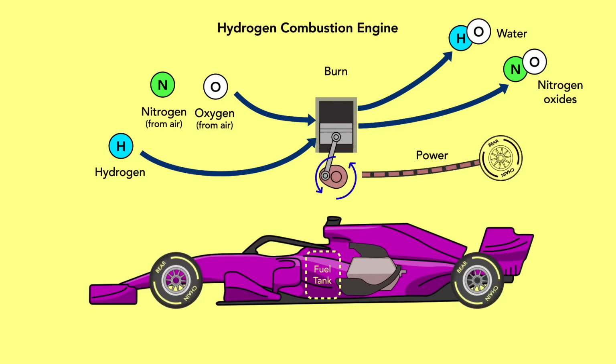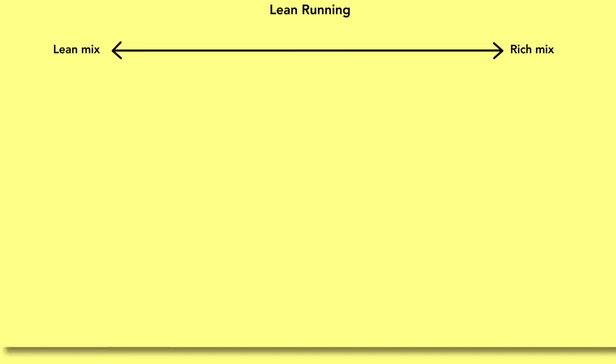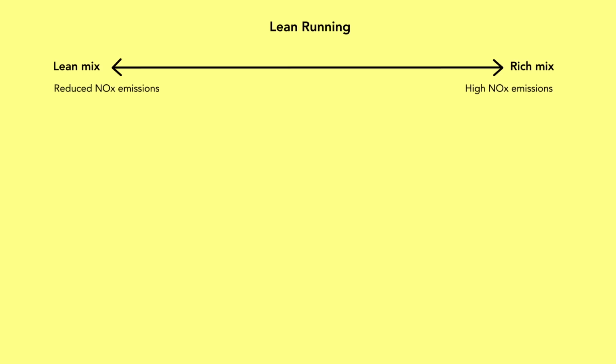Now, the good thing about hydrogen engines is you can run them super lean, which reduces your NOx outputs, but this comes at a cost of power, though is very efficient. So this is how you would expect hydrogen road cars to be tuned.